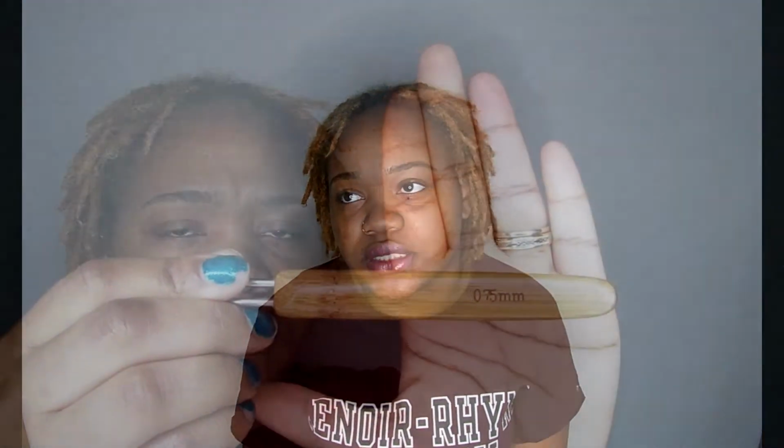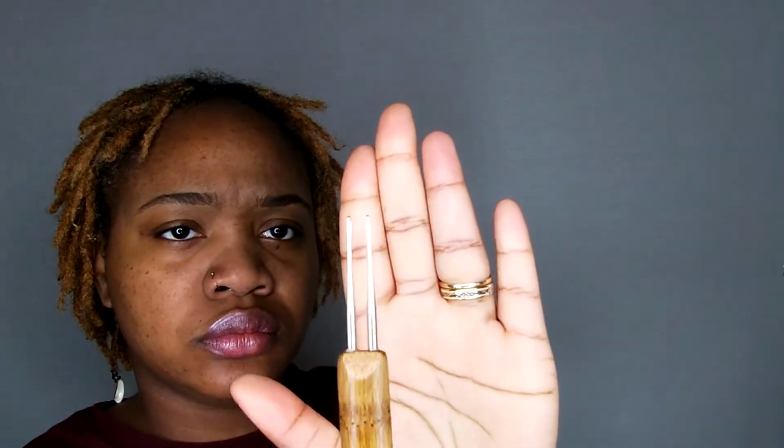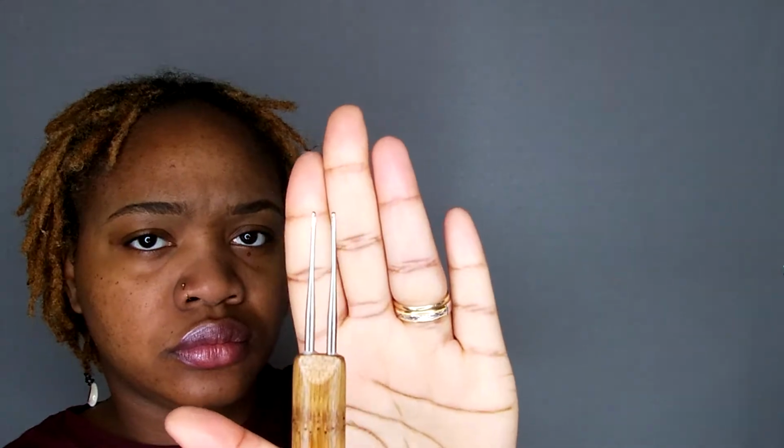So my ends are sealed closer now than what they were. And the way that I did that was I did use a crochet needle, a 0.75mm crochet needle, and I just went through and basically like how they do the instant lock method. I just crocheted my ends basically to seal them up.